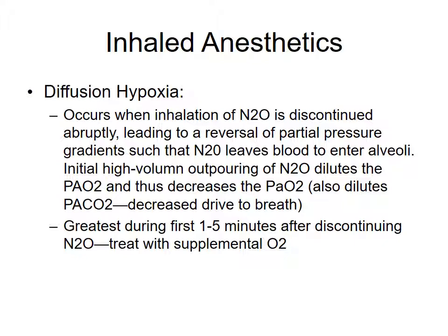So that's why we usually take patients from the OR to the recovery room with a nasal cannula or face mask on, with a reasonable flow of oxygen, to help keep fresh oxygen in their alveoli to offset that. It usually only lasts 5 to 10 minutes. It's done.